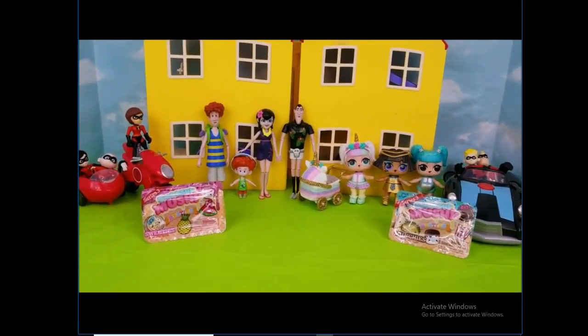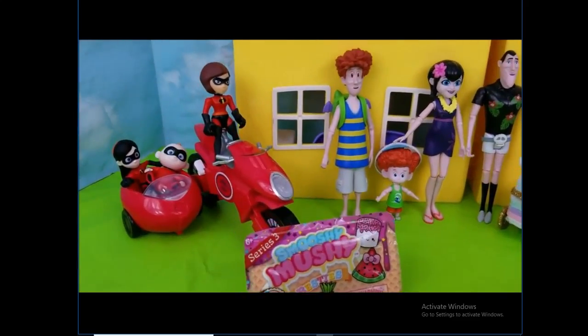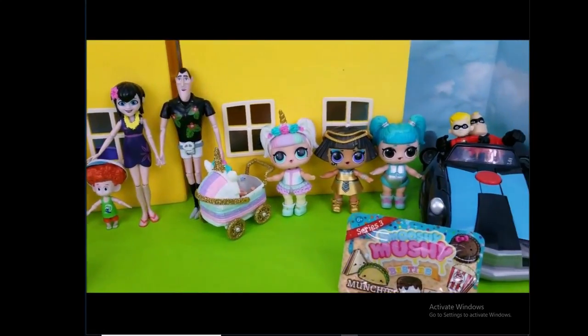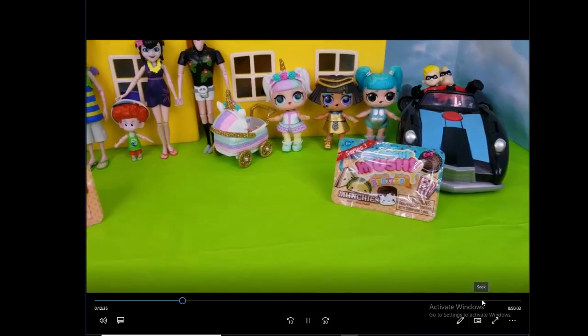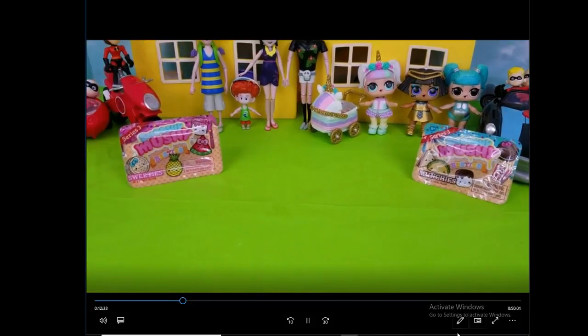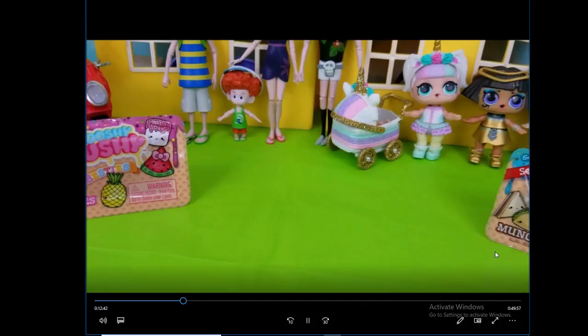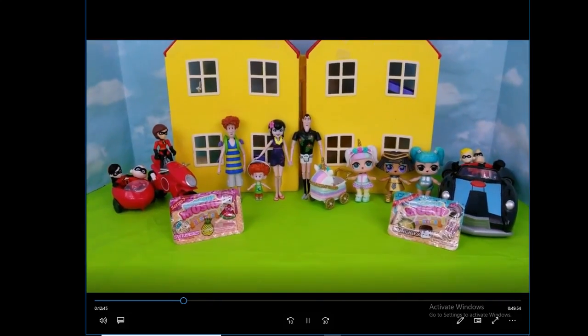Hi there, and welcome to the Pollywog Lagoon. I have the Incredibles 2 family crew, Hotel Transylvania 3, and some LOL dolls here with me today, because we are going to be opening up Series 3 Smooshy Mooshies. All right, I can't wait to see what we got. So let's get this video started.